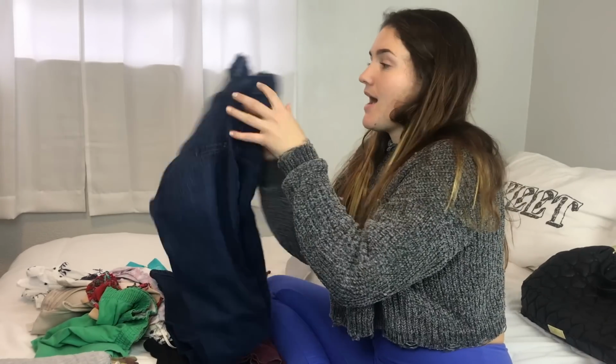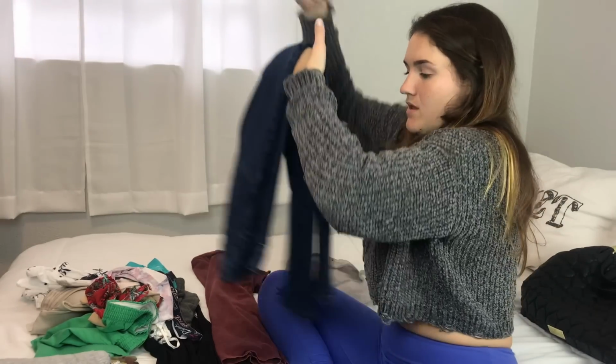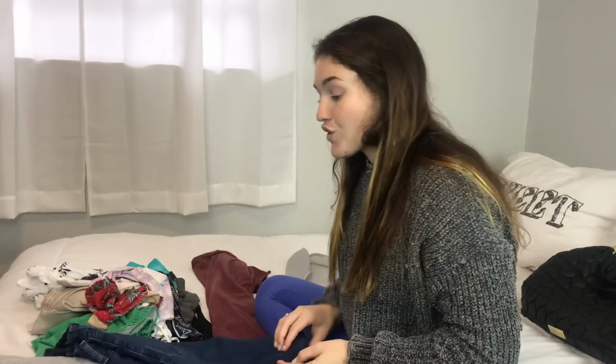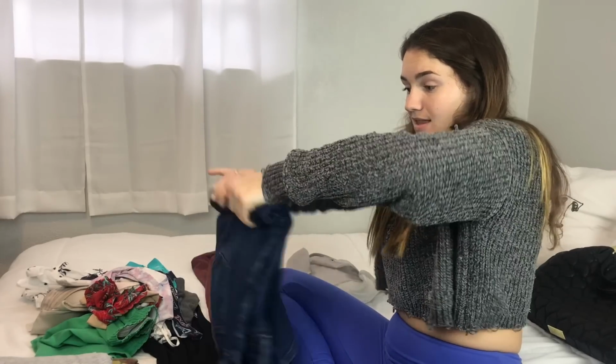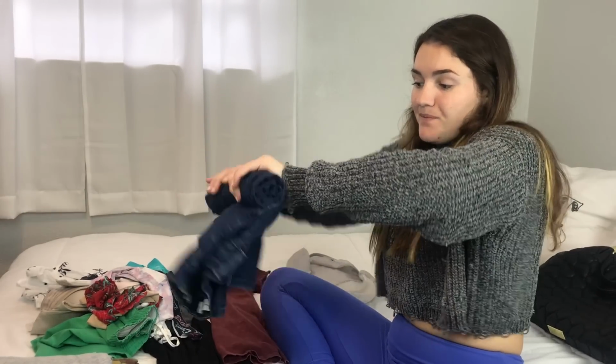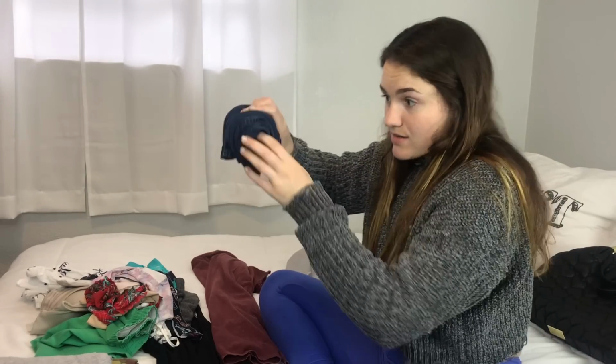We're gonna fold the jeans in half here. Fold the jeans in half, stretch them out, and then fold them again. And this is when you're gonna roll tight, as tight as possible. Just like that. Now, these are high-waisted jeans, so of course they're a little bit thicker than if I were to just do a pair of skinny jeans.